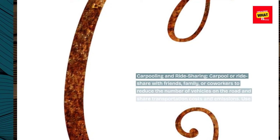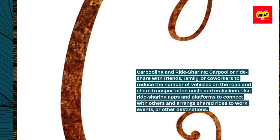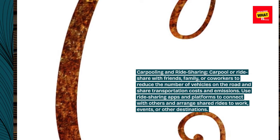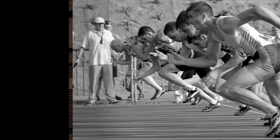Carpooling and ride-sharing. Carpool or ride-share with friends, family, or coworkers to reduce the number of vehicles on the road and share transportation costs and emissions. Use ride-sharing apps and platforms to connect with others and arrange shared rides to work, events, or other destinations.